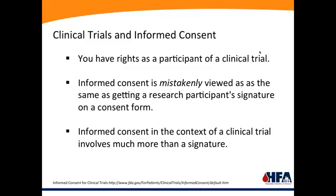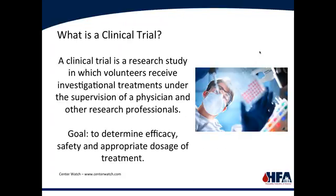So in the context of this presentation, we are going to be discussing informed consent in the context of a clinical trial. So what that really means: you have rights as a participant of a trial, and we really want you to understand that informed consent is much more than a signature on a piece of paper. It's really understanding what the clinical trial goals are, how it affects you, how it affects your health care. So we're really going to talk about how and when and questions that you can ask your providers and research assistants working on them. But first, let's talk a little bit more about clinical trials and what they are.